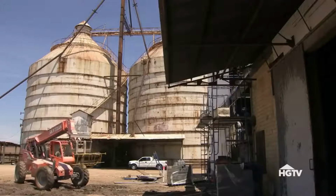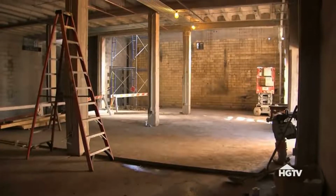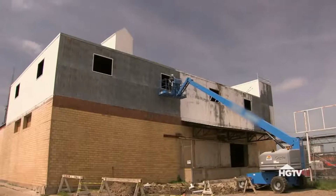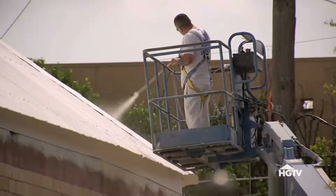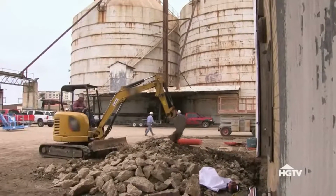We are super excited about getting started on the silos. Ultimately, that's going to turn into our design offices and some retail space. We're doing some foundation work, framing out new windows. I've got painters priming all the exteriors. So it's moving along smoothly, but we've still got a long way to go.